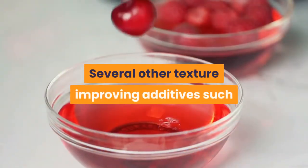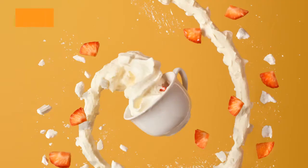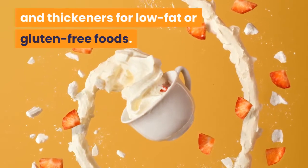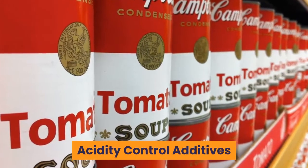Several other texture-improving additives such as xanthan gum, guar gum, and carrageenan are used as stabilizers and thickeners for low-fat or gluten-free foods. Acidity control additives.